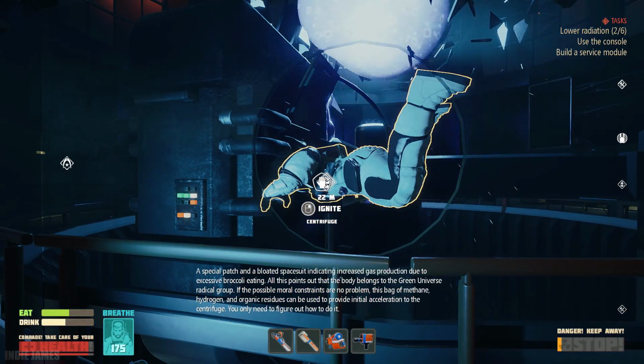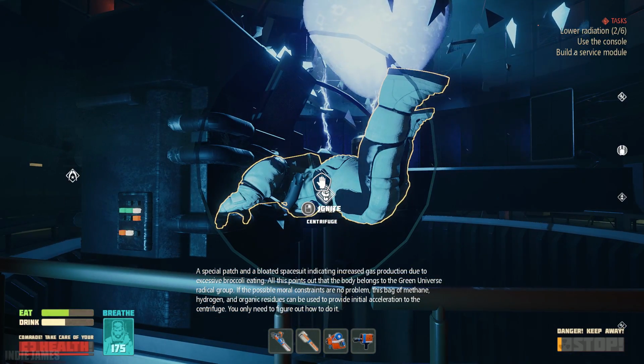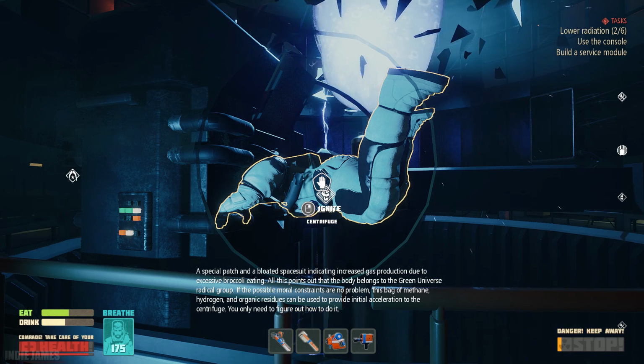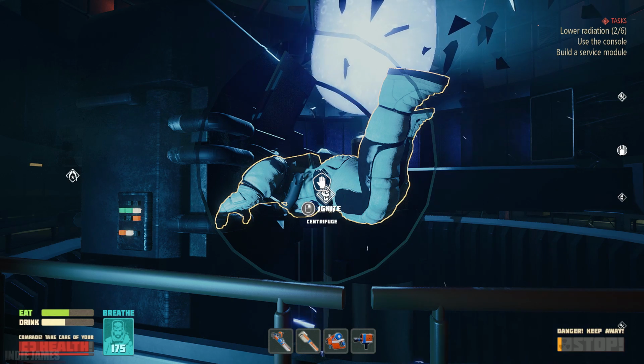A special patch and a bloated spacesuit indicating increased gas production due to excessive broccoli eating. All this points out that the body belongs to the Green Universe Radical Group. If the possible moral constraints are no problem, this bag of methane, hydrogen, and organic residues can be used to provide initial acceleration to the centrifuge. You only need to figure out how to do it.